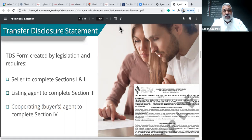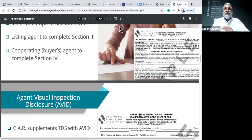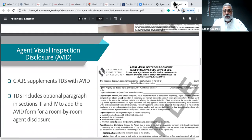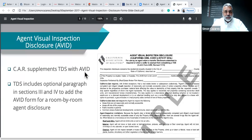Always, always, always have the seller fill this out, and if they don't understand, then obviously you can guide them and tell them what the whole purpose of this transfer disclosure form, or even the SPQ, the seller property questionnaire, is as well. Those documents must be, and I'll repeat it, must be signed only by the seller. Okay, and feel free, guys, to ask questions as well, as we go through the presentation.